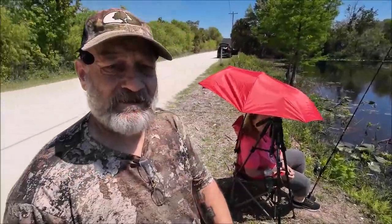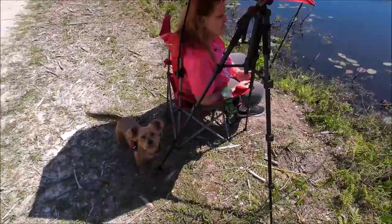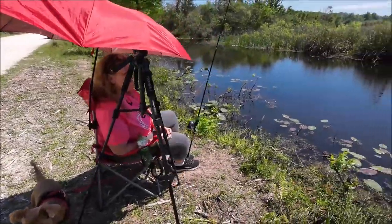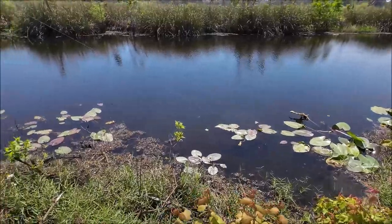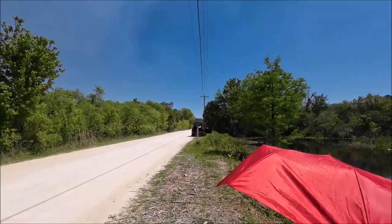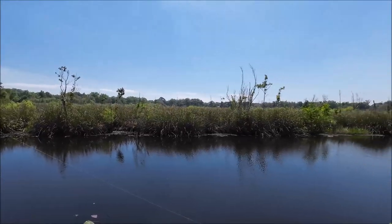Well, they got a bite before you can use your hook, so. I see a couple of fish out there. No, they're not. Well, let's go try the river.